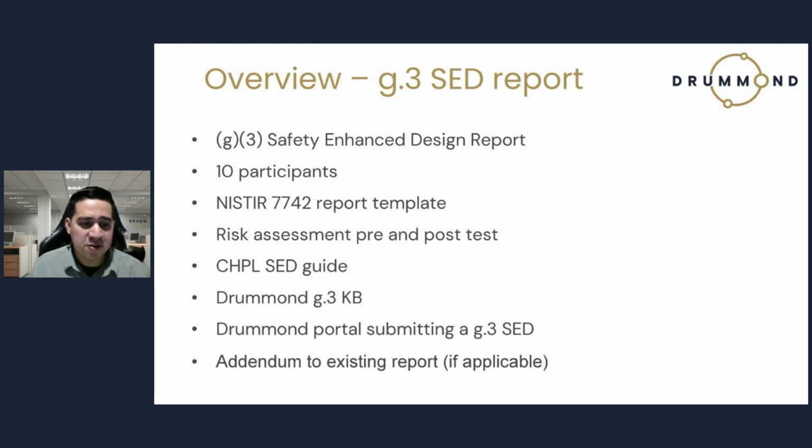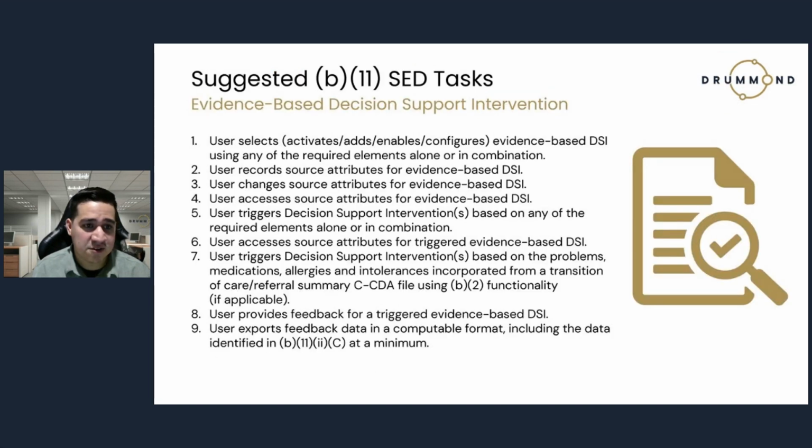But circling back to the centralized focus of this discussion today, talking about how SED testing relates to B11 DSI, developers attesting to the new criterion would need to assess the user-facing functionality gaps between the requirements of A9 and B11, and as necessary, update their current SED into a singular and complete report that includes what was previously done as well as our suggested list of tasks.